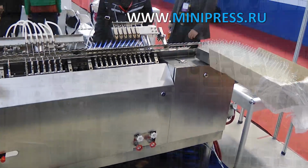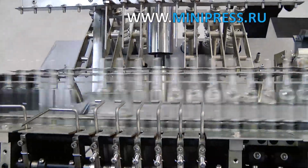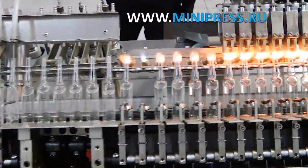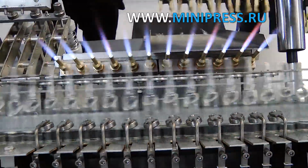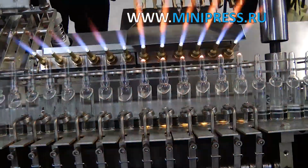The machine works smoothly. The management, and I among others, were satisfied with the proposed option of equipment for bottling and sealing glass ampoules. In the future, I plan to ask the manager of this company to buy a machine for washing and drying ampoules. In selecting any purchase, expert advice is essential. The project is sure to be successful if this advice was received from a professional.